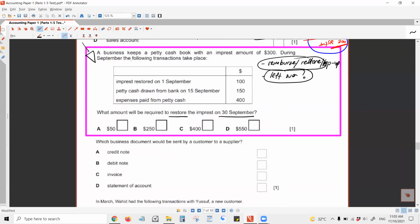So a business keeps a petty cash book with an imprest amount of 300. What does it mean? Every time the business restores, the business will ensure that it is at $300. That's the maximum amount you would have in the petty cash. During September, the following transactions take place. Imprest restored on 1st September. When you see the word restored, it should have gotten back to 300. On 1st of September, your petty cash will be at 300 after the restore of the 100.